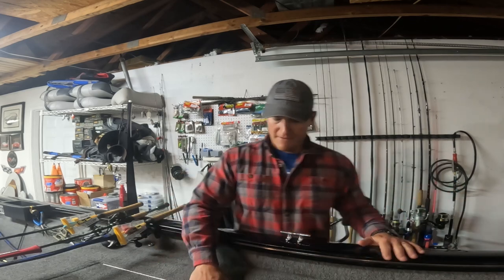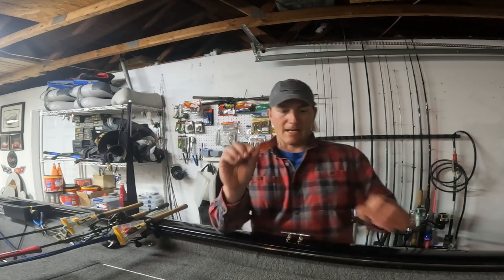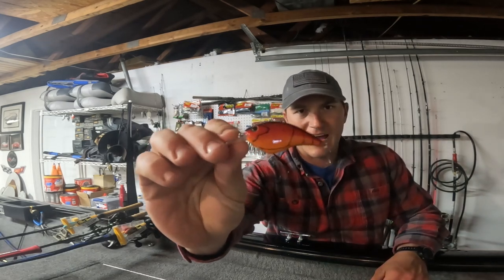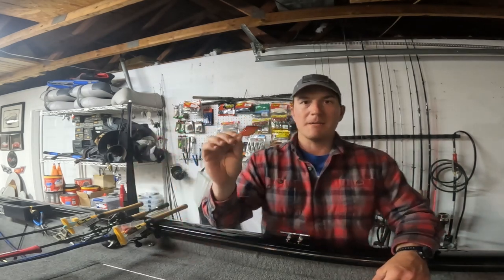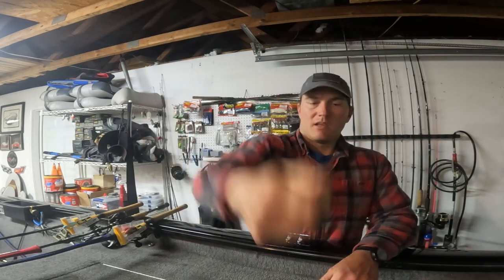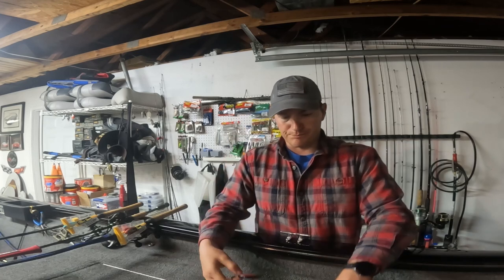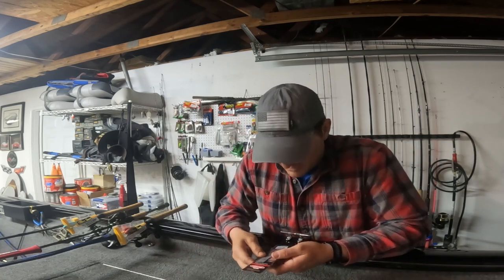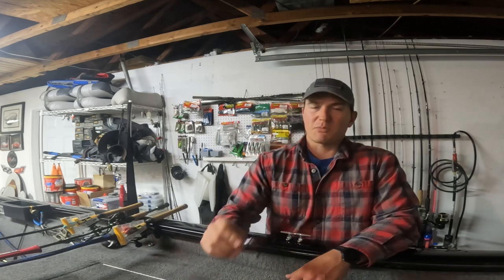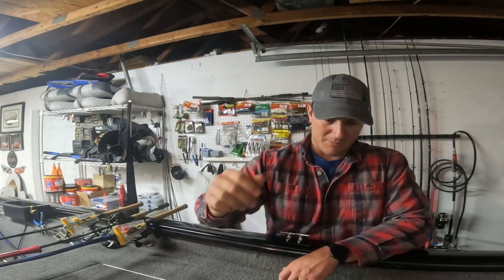So that first fish you saw came on a Berkley Frittside. It's Frittside 5, runs about 5 foot deep. These things are cool because they're silent, really subtle. They have a very slow float. This color is called Special Red Craw. In the springtime, East Tennessee, most folks know that that red craw pattern seems to produce.